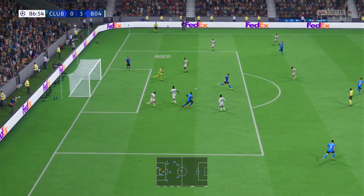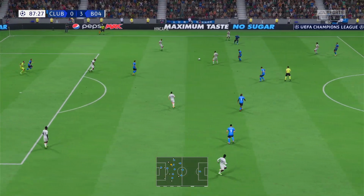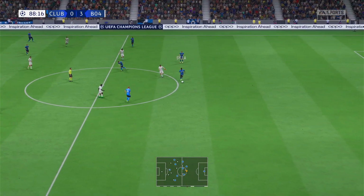Well, we really have to call that a squandered opportunity, Stuart. Well, what a waste that is. It's far too easy for the keeper. He should have made him work harder there. Sardar Özmoon. Not what he was intending. Bad pass.